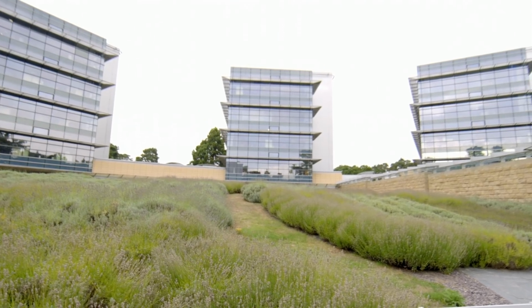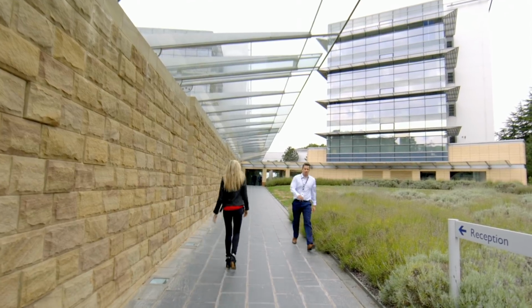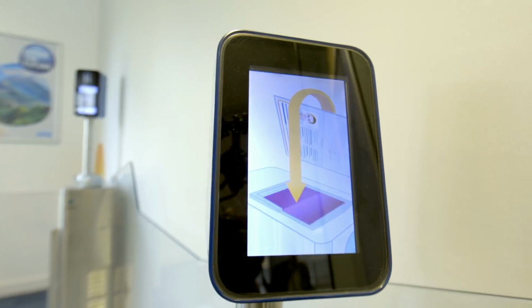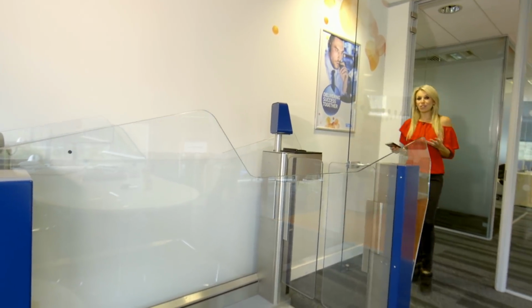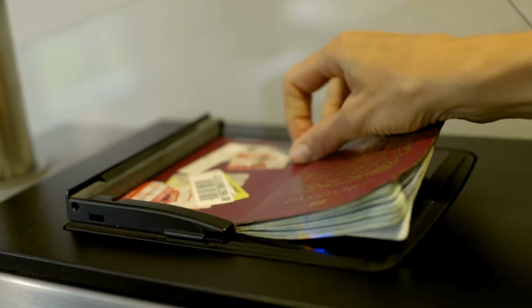Here at CETA's UK base, they're hoping airport queues and barriers could eventually become things of the past. But right now, they need to develop what could plausibly be put in place. Well, this piece of kit is something you may already be familiar with, as they have been deployed in airports throughout the world.